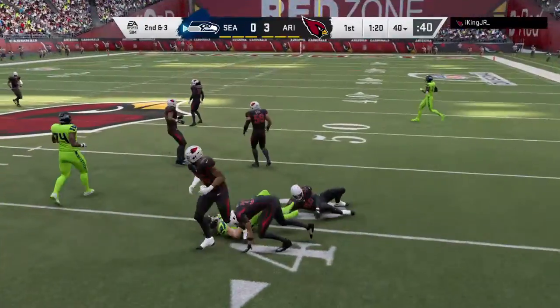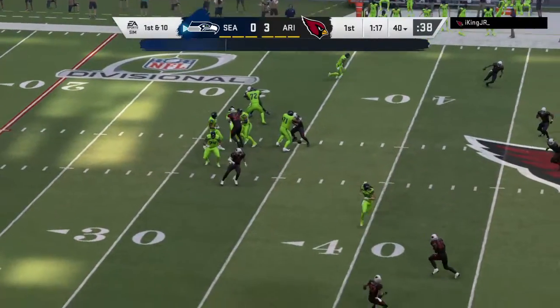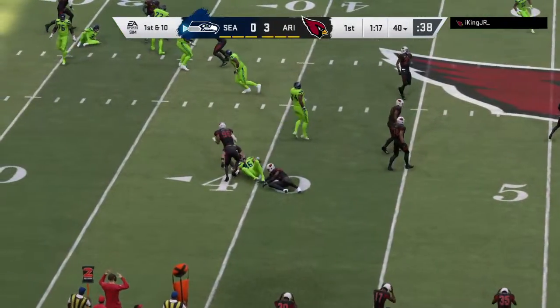And it's a short one here, complete to his tight end. And he'll bring it up here to right at the 40-yard line. They'll get 3 as the drive continues. It's a first down.